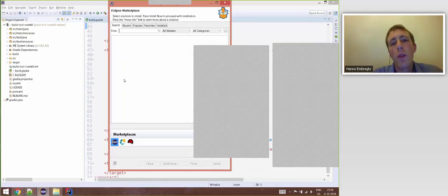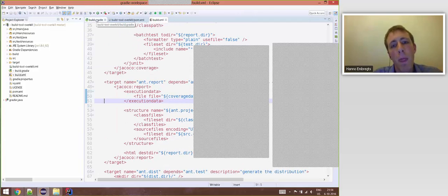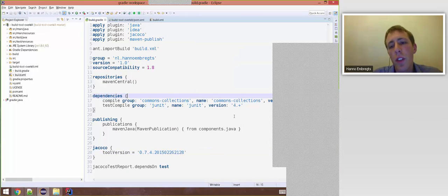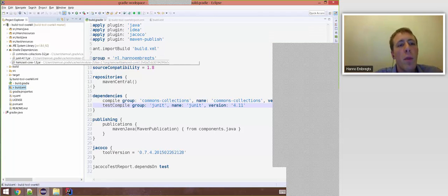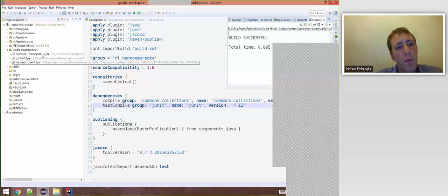One thing I would like to say about this is this is what I showed you earlier. If you would just change the version of your JUnit, for example, it will very instantly make sure that it is downloaded from the central Maven. So this works super fast. It works great. The IntelliJ plugin is also very good.